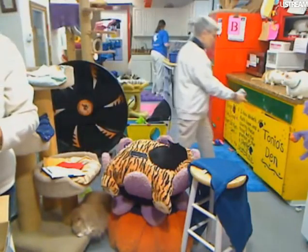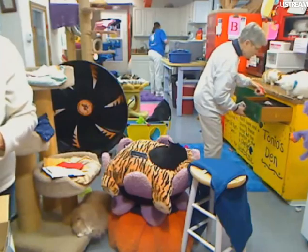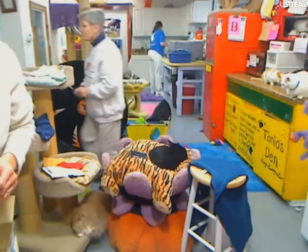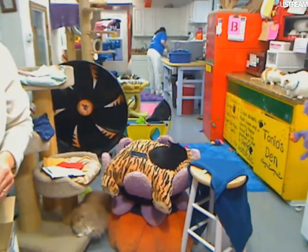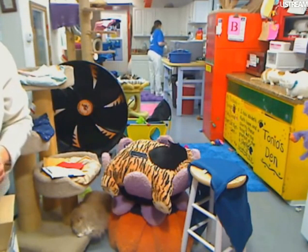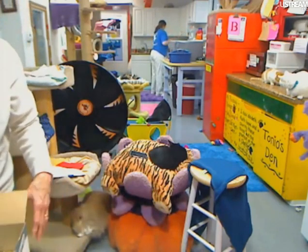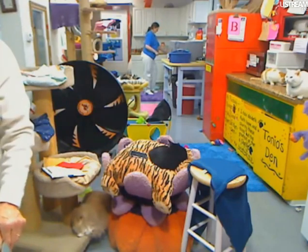No. The lady who brought that kitty in checked the whole neighborhood. And she knew some people who had some long-haired kitties, even went and checked that. And nobody wanted to claim it, at least.